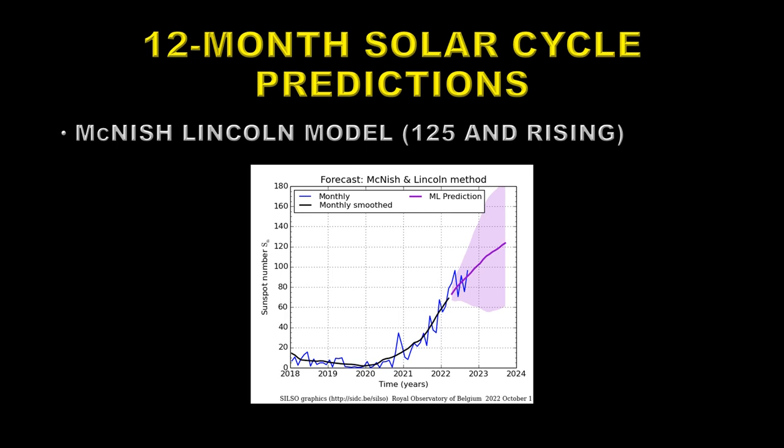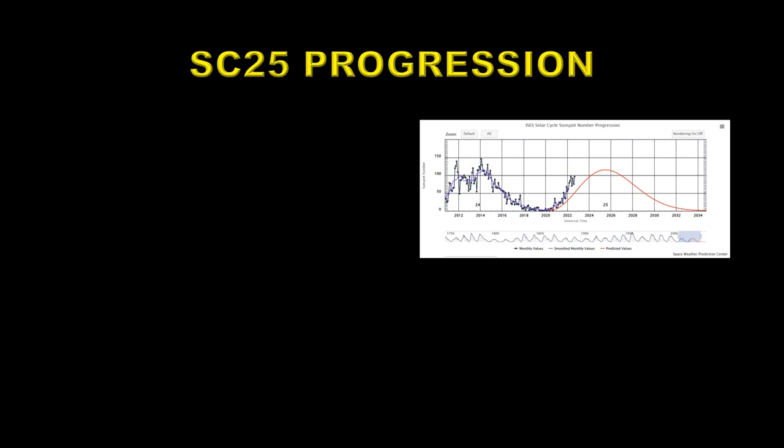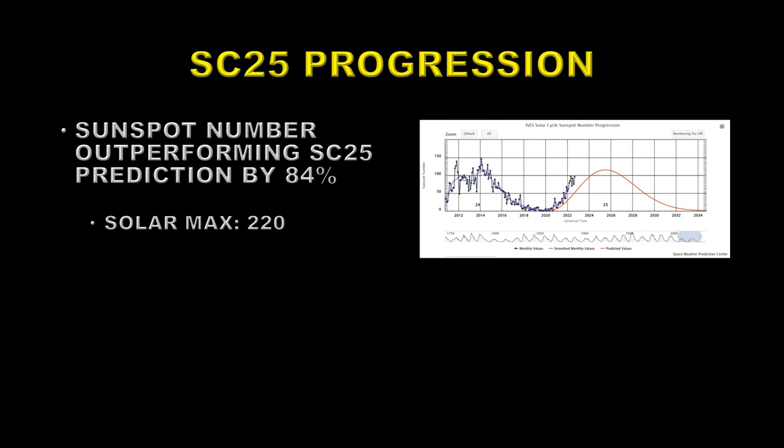Well, we can take a look at the solar cycle projection. Now, the red curve here is the projection that NOAA and NASA agreed on, and the dark curve is actually the real data. So the sunspot number is outperforming the model from NOAA and NASA by about 84%, which would predict a solar maximum of about 220.